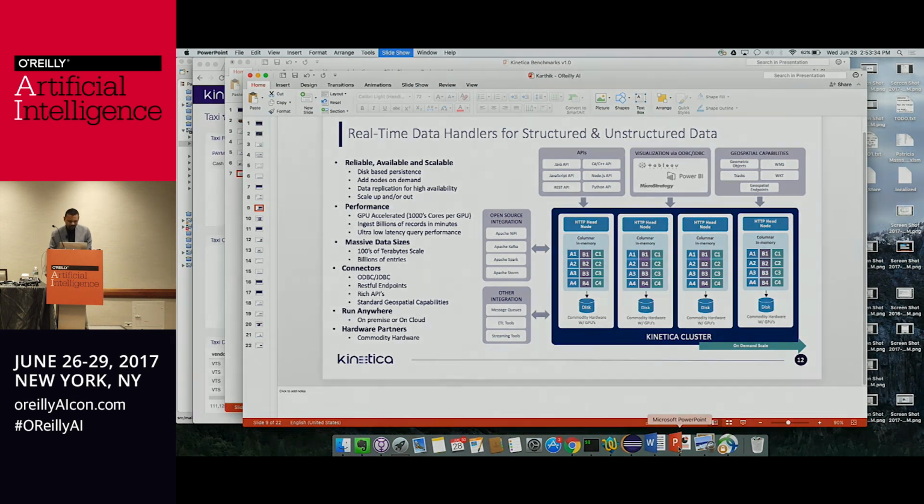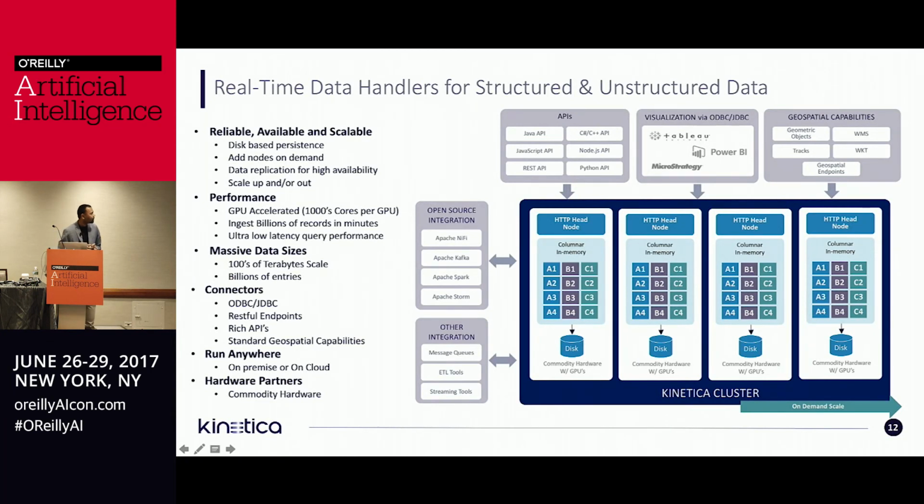Okay, so how does Kinetica work? Behind the scenes, Kinetica is a distributed in-memory store. This shows 4 nodes. Data is stored in your system memory. It can also be stored in GPU memory. It can also be stored on your persistence store. Data is also stored in your disk for any persistence needs.